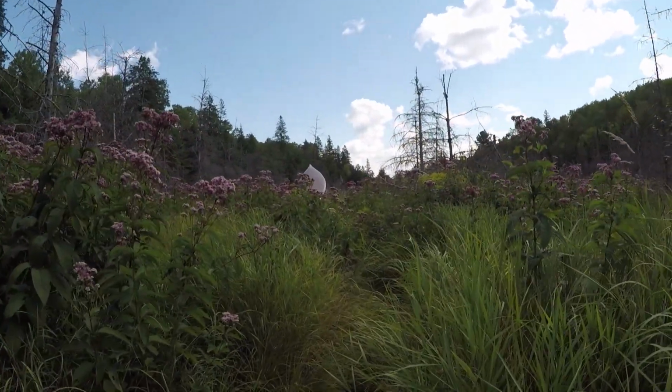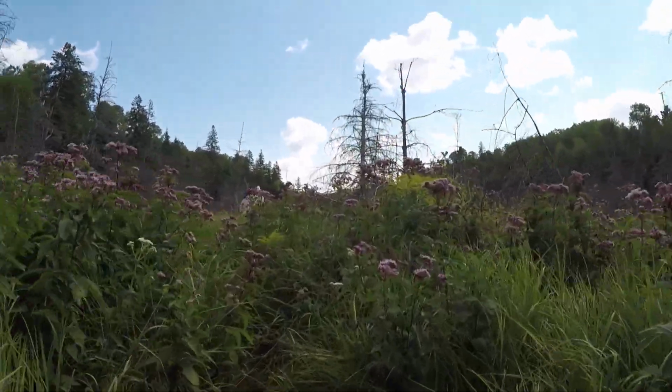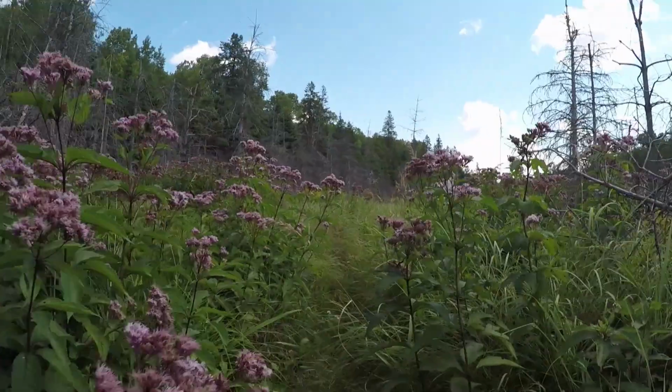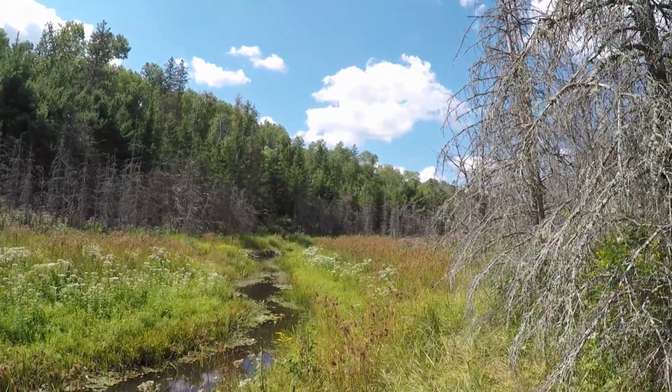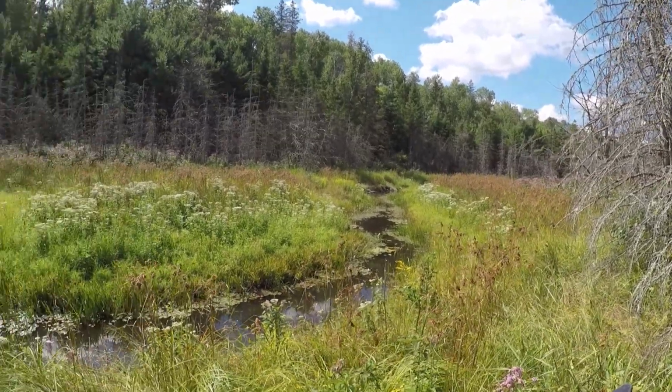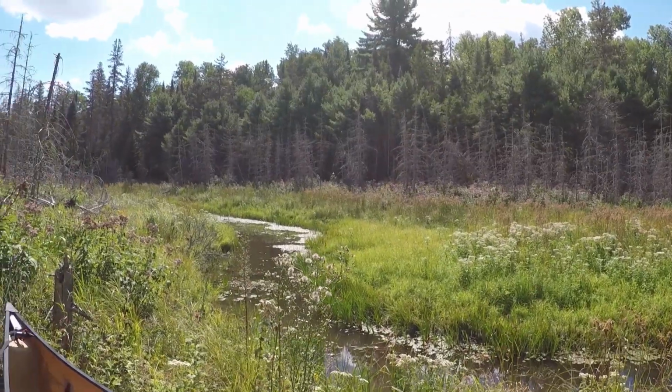And there goes Cole. Very tall grass. Portage isn't too bad though. We're starting to see some water now. We might try putting in here and see if we can get the rest of the way.